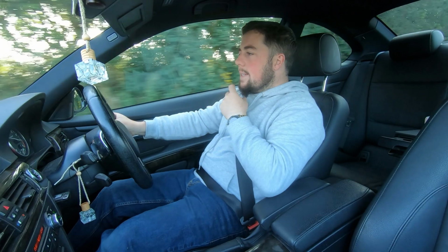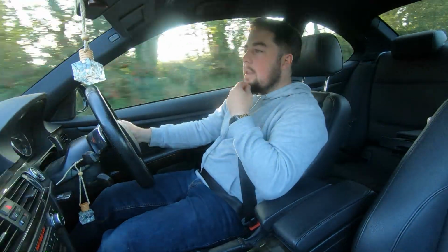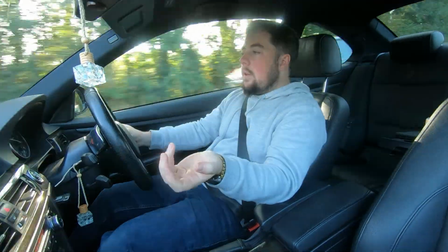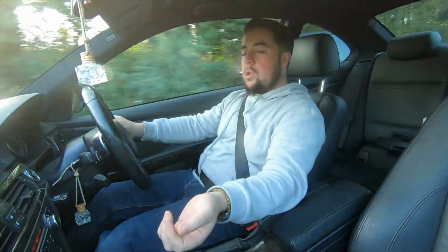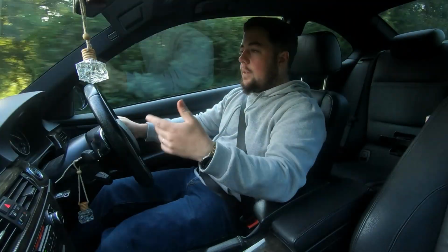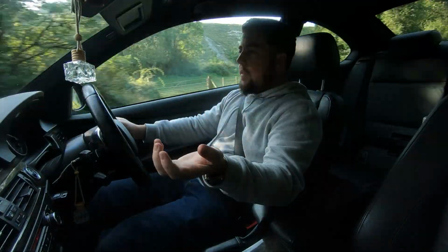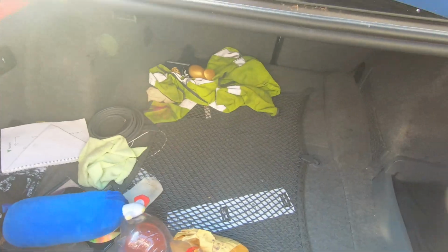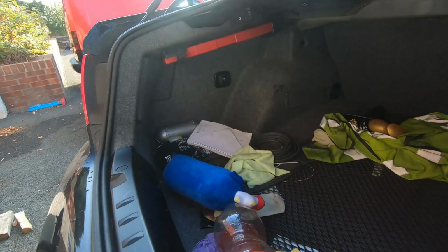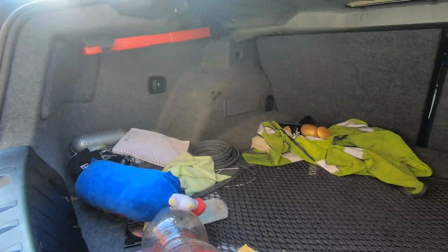So boot space, quite an important one. If you're a camper, if you like camping and stuff, you might want to put a tent in the back. Or if you like going to B&Q a lot, you might like putting stuff in the boot. This is the size of the 335i boot. There we go. Call that room. Can probably fit a body in there, I reckon, just about.